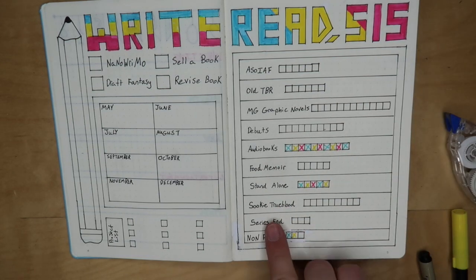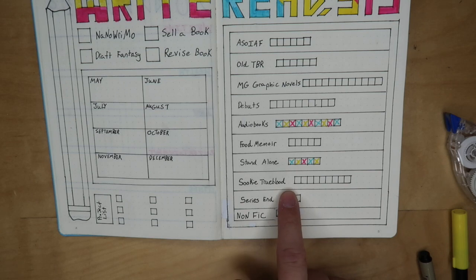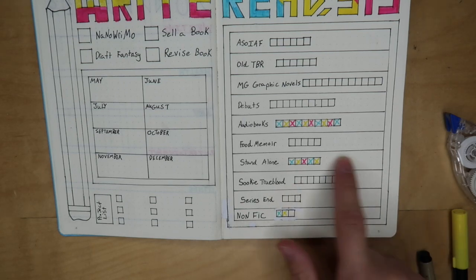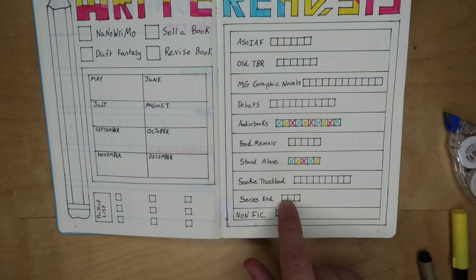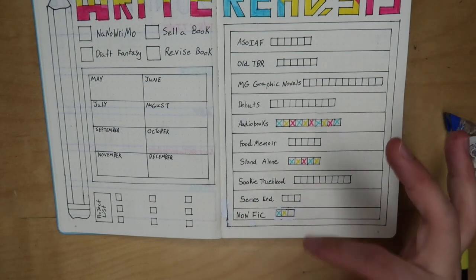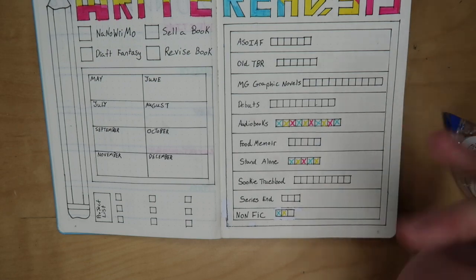The Sookie Stackhouse books I need to finish. I was so invested in it and I read so many of them and now I have so many to do still. I need to finish those though. And then this, if you didn't watch my last video, series ends just means I've started so many series and not finished them, so I want to finish three series this year that I've already started. These other ones are pretty self-explanatory.